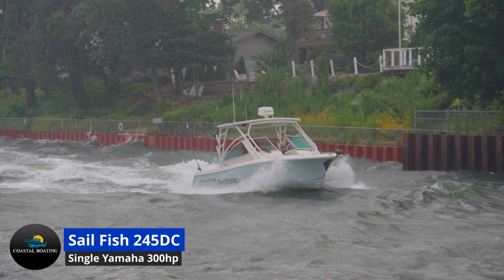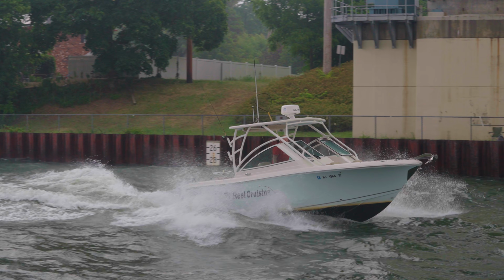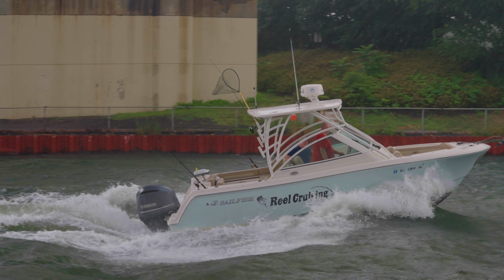These guys are going a little quick, but I can't really blame them. I bet they just want to get home and out of this freaking rain. You know what they say, when it rains, it pours, and so does the throttle.